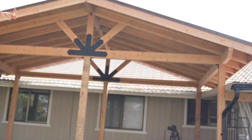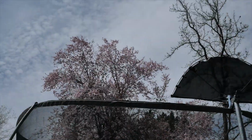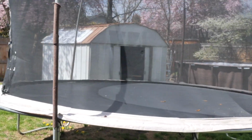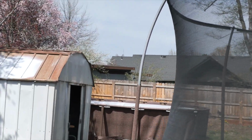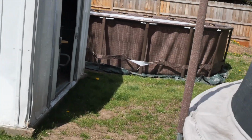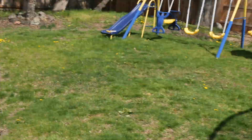But for now, I'm going to go ahead and start decorating here because, you know, summertime is coming, springtime's coming. Right now it's beautiful and sunny, but next week we're going to get lots of rain. So I want to get a head start on this. And over here we have our trampoline, and we also have a shed that was donated to us because the one we had over there got squashed by a tree that is no longer there. And then we also have our pool, which is clearly not ready and doesn't look good right now, but it will later.